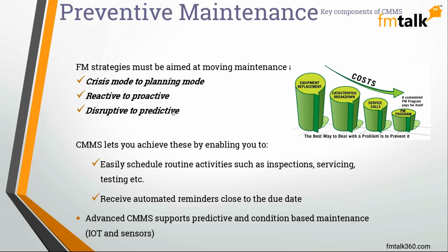So basically, a well-structured preventive maintenance plan will make it easier for you to reduce the number of reactive jobs, the number of embarrassments that you experience in a particular facility. It can help you to reduce the cost of equipment replacement, catastrophic breakdowns, and the number of service calls, and this can only be achieved with a planned preventive maintenance program.